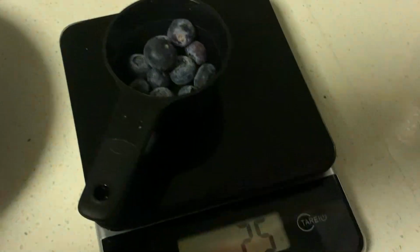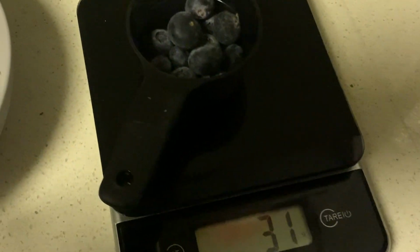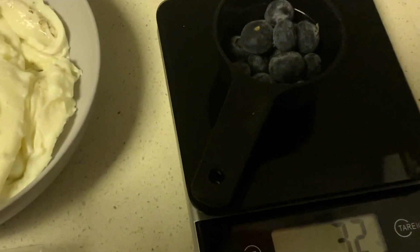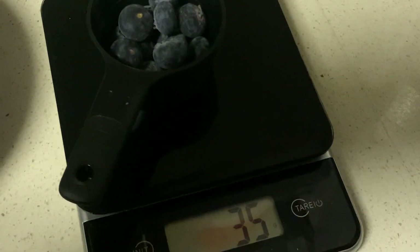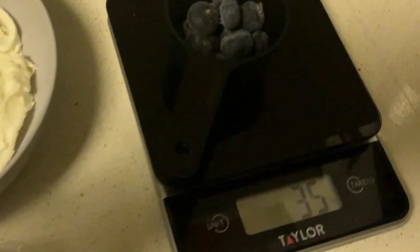You guys will see the finished product. I'll show you after all this. So, boom, boom. Life of a bodybuilder / physique competitor. Perfect measurement, baby. Beautiful.